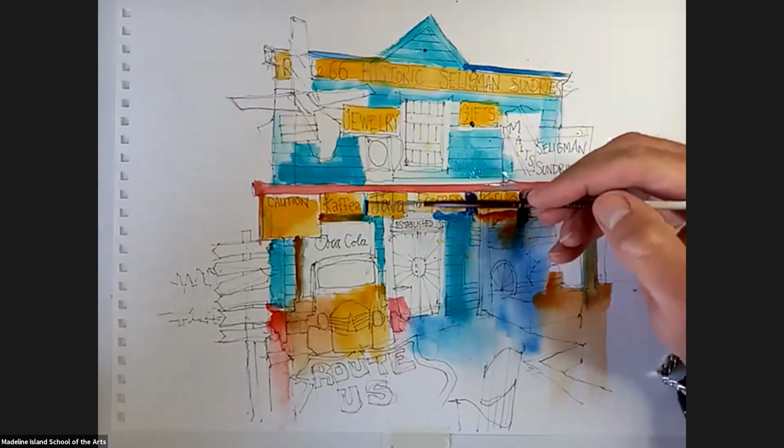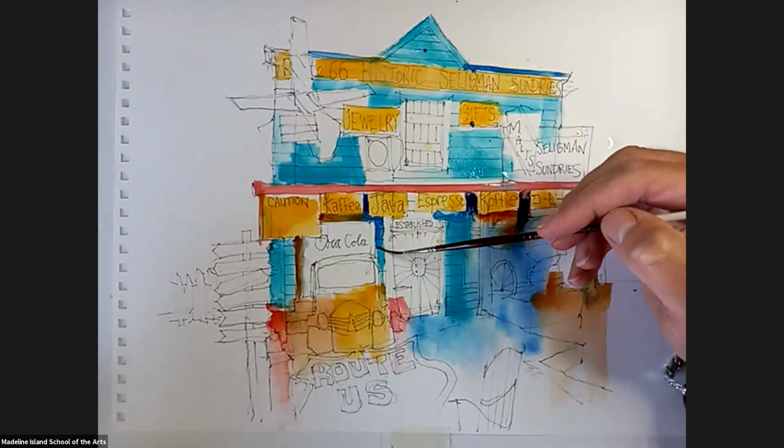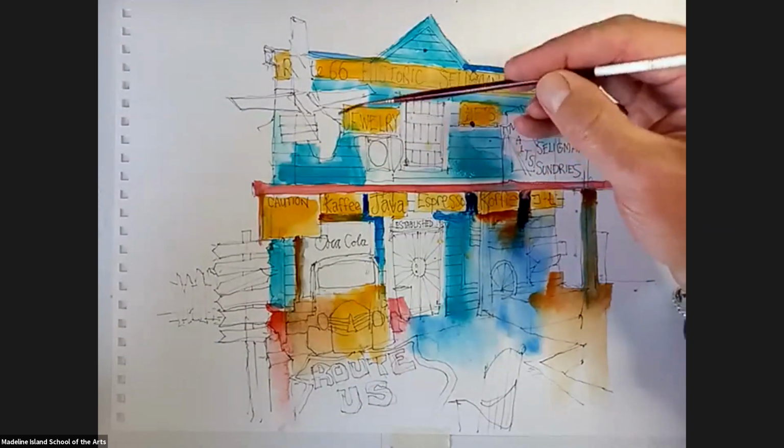But if it's a demonstration like today, obviously, I don't, because if we did a 90-minute demo and 20 minutes of the demonstration was spent waiting for the paint to dry, it would be a bit boring. And you'd all be thinking, why have we bothered turning up for this? So I'm going straight in with it.